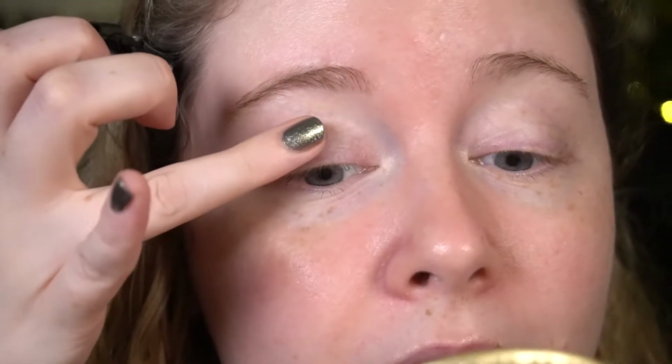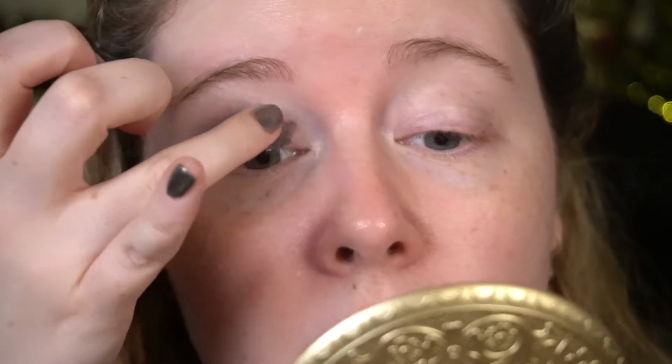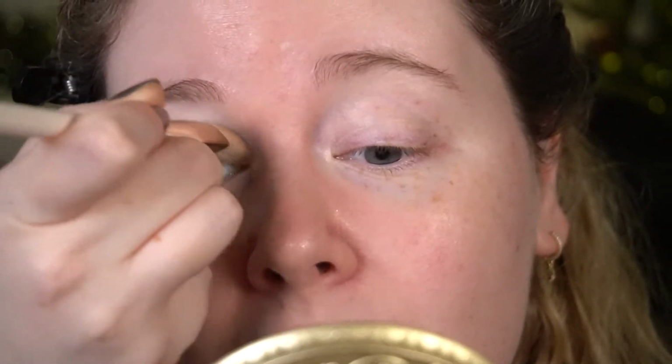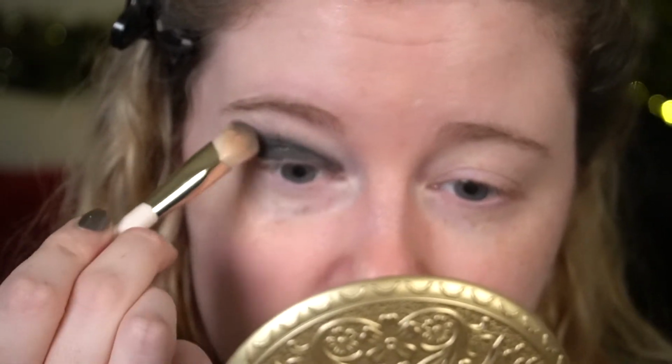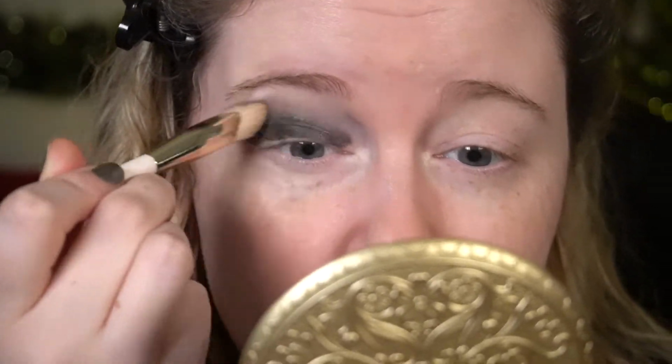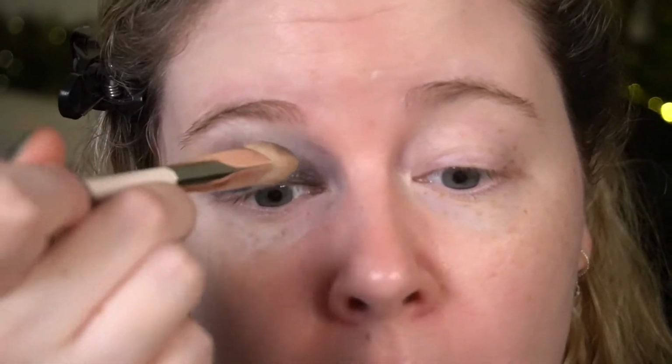So just get a little bit, it's a little moussey, so it's picking up a little bit more on my finger. And let's go ahead and dive right in. So I'm just going to pat some on, just get the general shape. And then I'll use this Rare Beauty, this might actually be a concealer brush. And I think I probably will take some along the lower lash line.